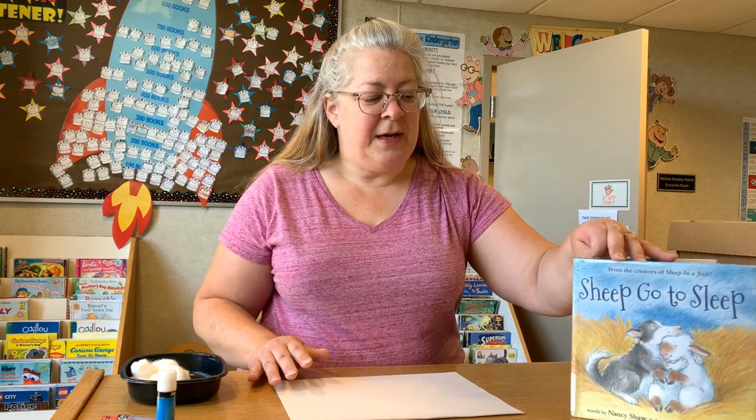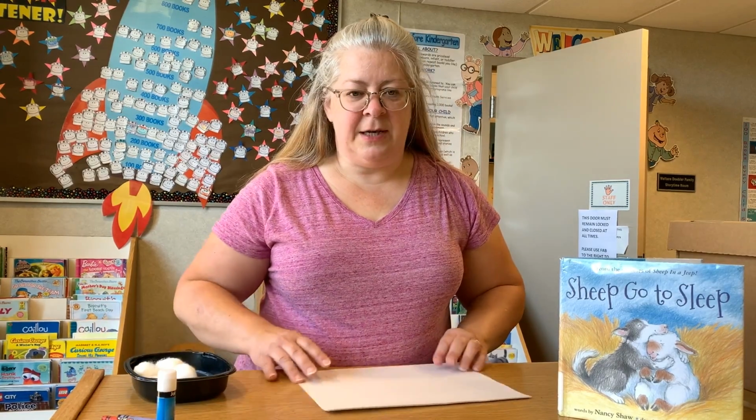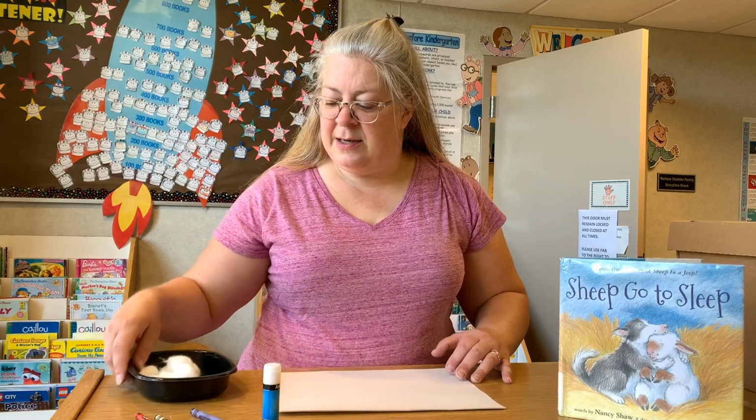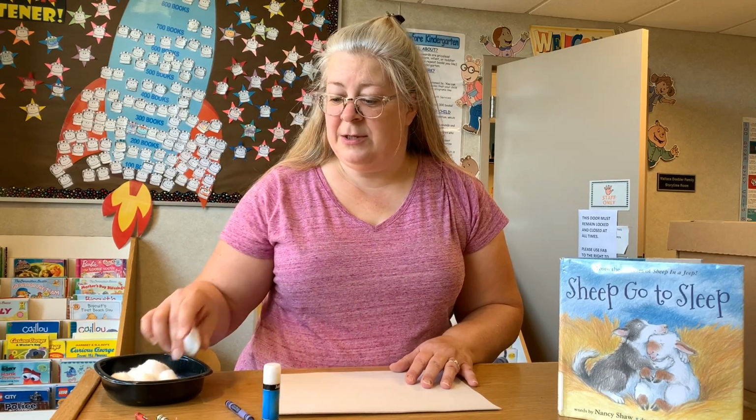The craft, of course, because our story had to do with sheep, is going to be a craft that has to do with sheep. So what you'll need is a sheet of paper, a glue stick, a couple of crayons, and some cotton balls. We are going to use the cotton balls and turn them into sheep.